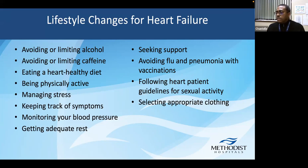Limiting caffeine is a problem for some people that have fast heartbeats. Caffeine further stimulates that heartbeat to increase. And again, because a fast heartbeat does not allow the heart to rest and recover, it's important to have actually a slower heartbeat, which is why we use some of the medications that we do. Eating a heart-healthy diet, making sure that we have plenty of fruits and vegetables, grains and nuts, limiting our fat intake, limiting our salt intake in particular, and depending on how your heart failure is, sometimes limiting the amount of fluid that you intake as well.